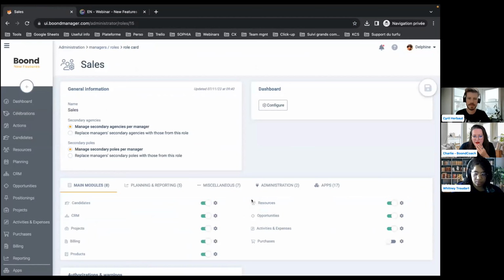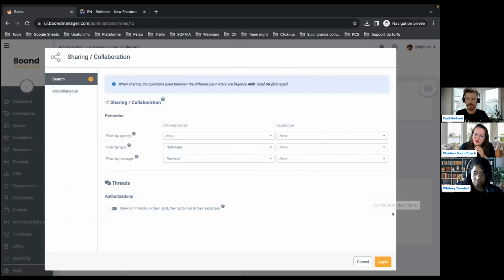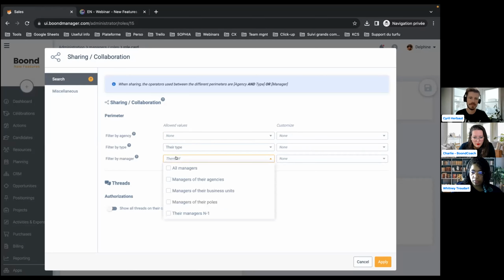On the role, we go to the miscellaneous tab, and specifically into the sharing and collaboration rights configuration. In the search tab, you now have the possibility to indicate who they can share items with and who they can notify in discussion threads. So for example, if you want your collaborators to be able to share only with the people in their perimeter or with the people of the same type as them, this is now possible.